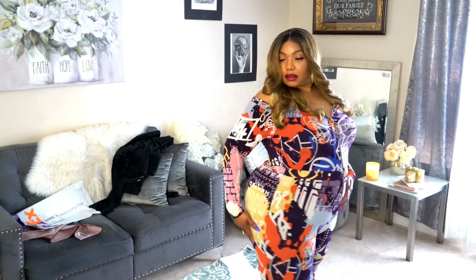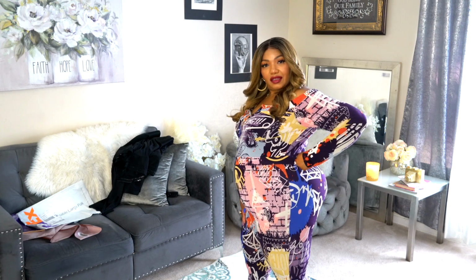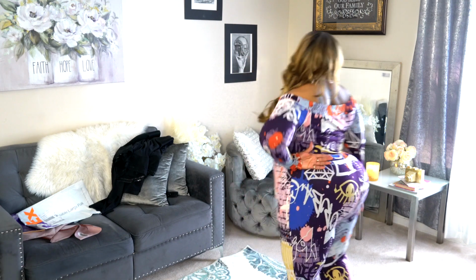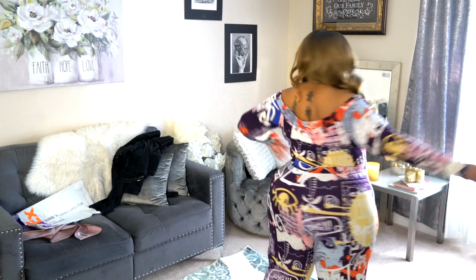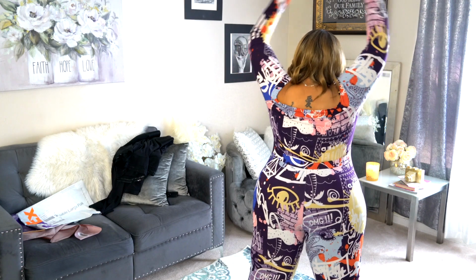Okay. Side. And this side. It's nice. And back. And the wide band doesn't feel tight or anything. It doesn't feel too tight. It feels like it's a part of your body.